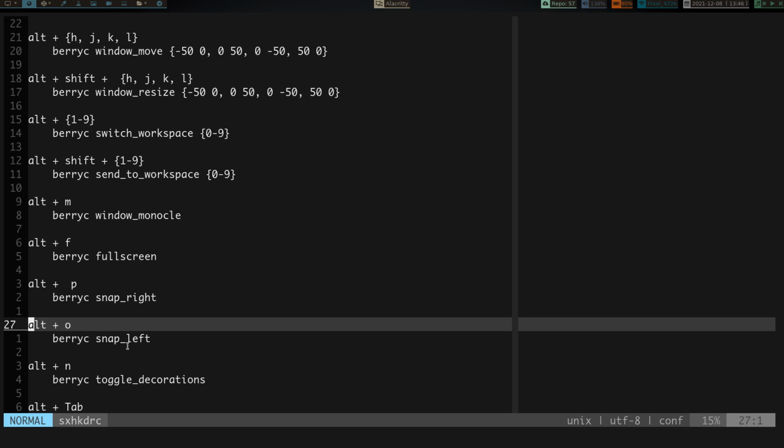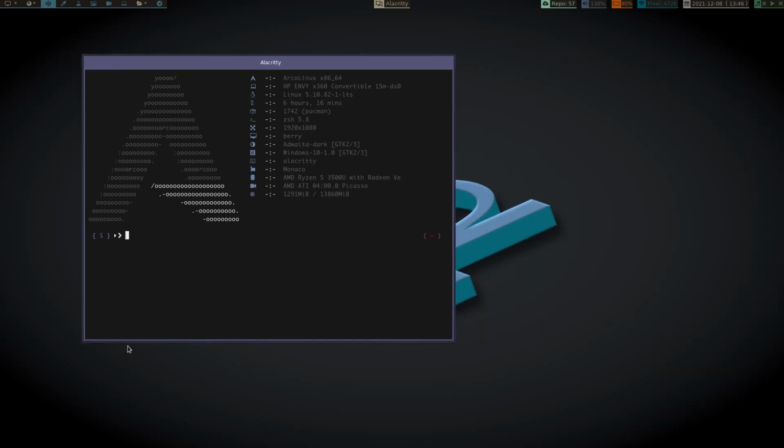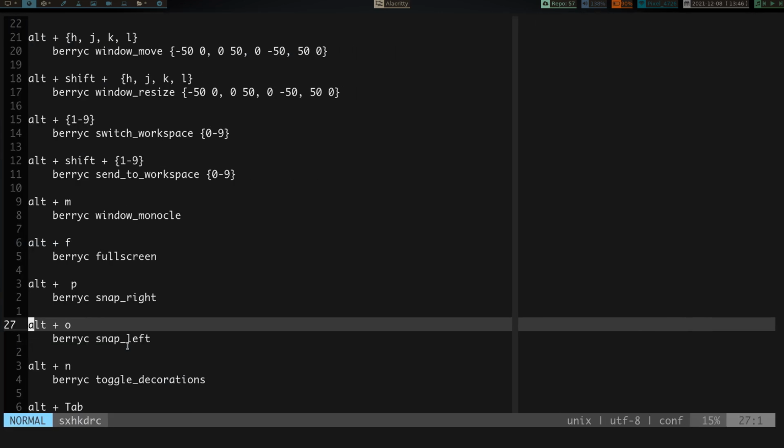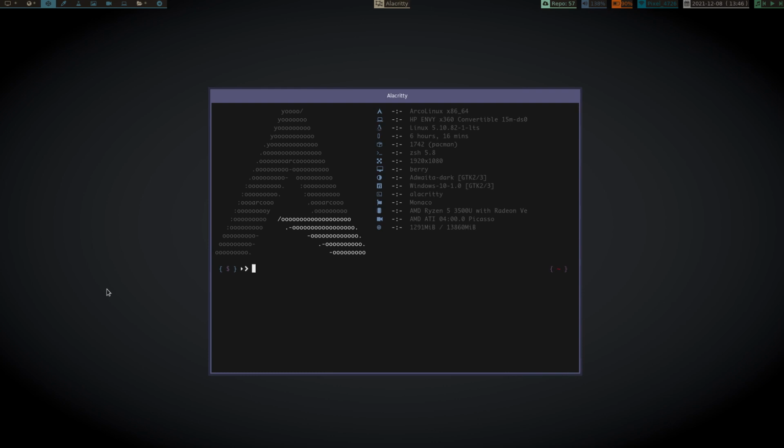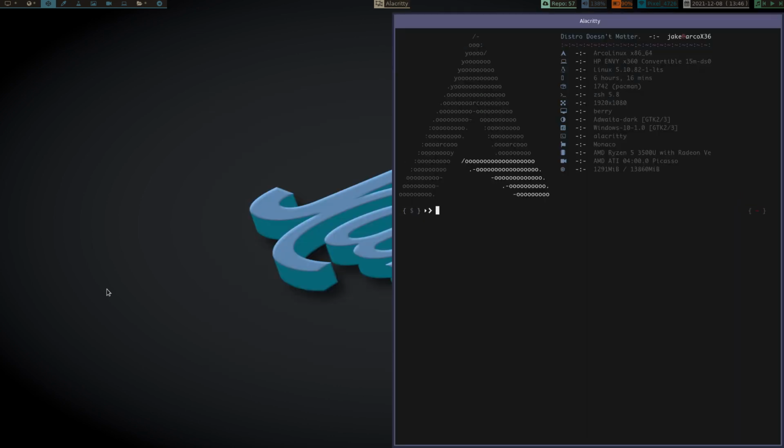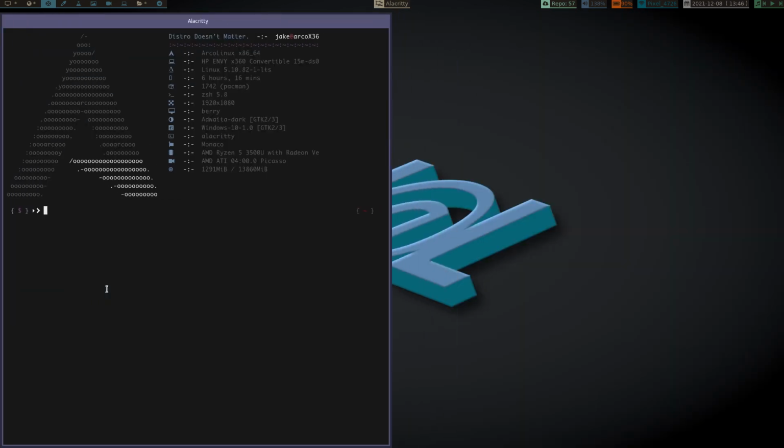But comparing to this specific manager, I compare this one closer to OpenBox than anything else, because when you open a window, like you saw, it's just a small window floating on the screen. It's not full screen, and you have to actually set all this stuff. But what I like is, say I have a window here and I want to snap it to the center. If I just hit Alt-C, it brings it right to the center of the frame for me. And if I do Alt-P, it snaps it to the right side of the window, and Alt-O snaps it to the left side of the window.